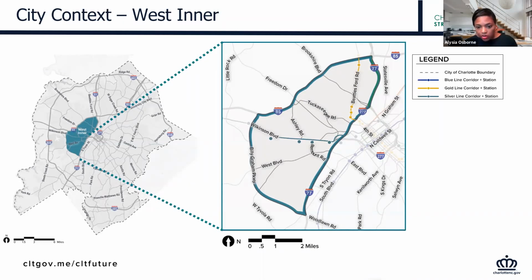That's the West Inner. It is generally bounded by I-85, 77, the southern portion of Billy Graham, western portion of Billy Graham Parkway. It also includes the recently open LYNX Gold Line extension to the west area, the proposed extension of the Silver Line that's planned from Independence all the way out to the airport. It includes major destinations like Freemont West and historic West End. So I just wanted to point out the area that we're talking about today.